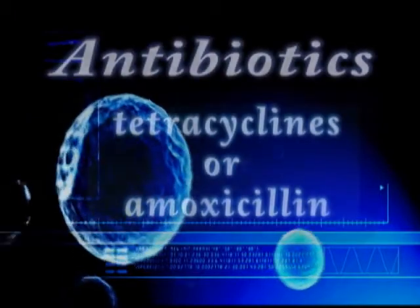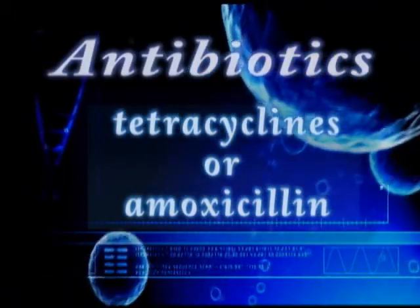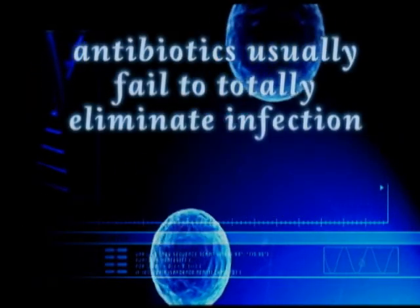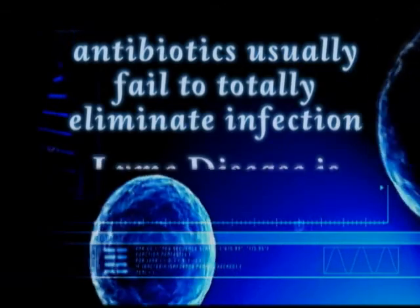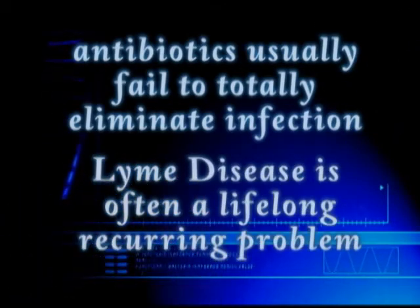What is the treatment for Lyme's disease? Antibiotics such as tetracyclines and amoxicillin administered for 4 weeks give good relief of symptoms, but antibiotics usually fail to totally eliminate this infection. Lyme disease is often a lifelong, reoccurring health problem.